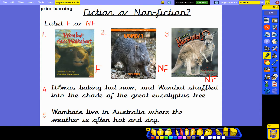Number 4, it was baking hot now, and Wombat shuffled into the shade of the great eucalyptus tree. Need to full stop. This sentence has got lots of description. It's written in past tense, and it's part of a fiction text. It has been made up. Number 5, wombats live in Australia where the weather is often hot and dry. That sentence is written in the present tense, and it tells us information about wombats in Australia. It is a non-fiction sentence.